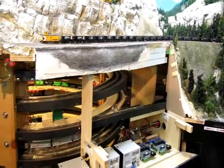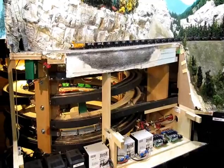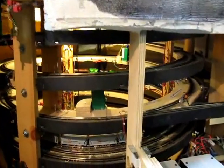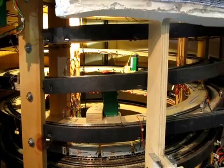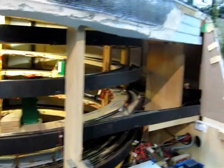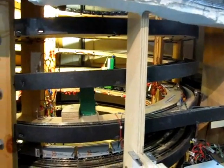Here I've removed the cliff face, which sits right above the Digitrax system, and you can see the helix behind. I'll zoom in a little bit. We can see that there is one train staged. This is a westbound train. It's staged on one of 3 staging tracks that slope downwards from the junction, the Y junction, which is hidden behind the shield's cliff face.